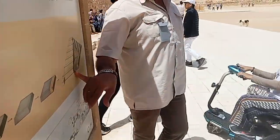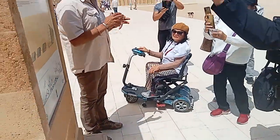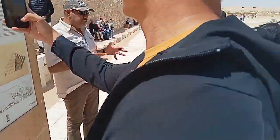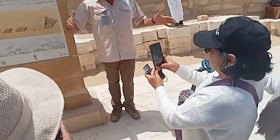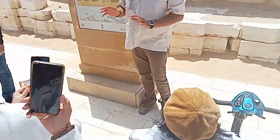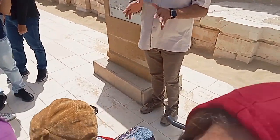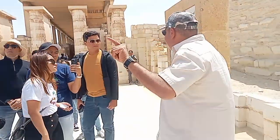This one here is showing us how they are building the pyramid. It is the first pyramid made out of stone. So the engineer and the workers, they don't know how to deal with a huge piece of stone. You remember yesterday in the Great Pyramid, one piece of stone was almost the same size as a big bus. But here now, because it is the first pyramid, they got the stone in very small pieces. That's why it takes them a long time to build this pyramid.